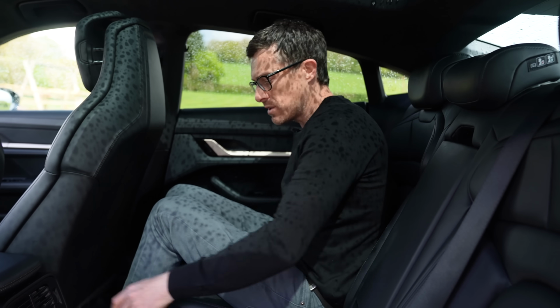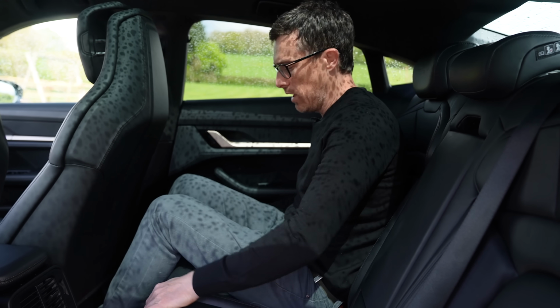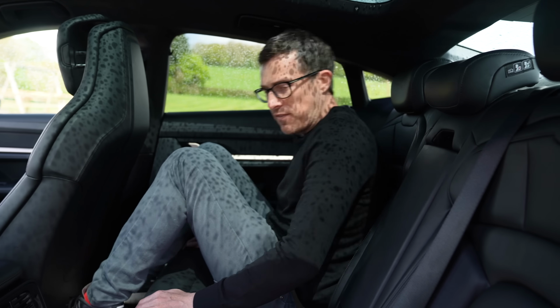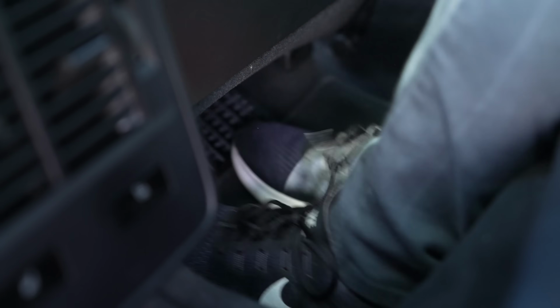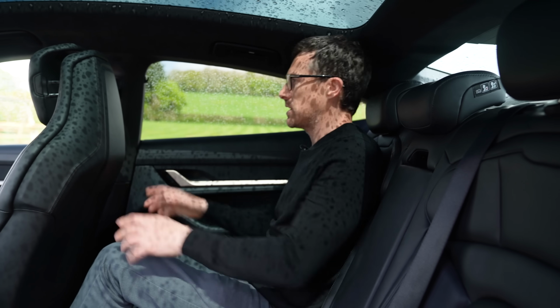Foot space is okay because they cut out a well in the batteries in the floor so that your feet can go lower, because sometimes in electric cars your feet end up too high because of all the batteries under the floor, but not here. It's just a shame you can't really stretch out the seat in front because these front seats are quite low.